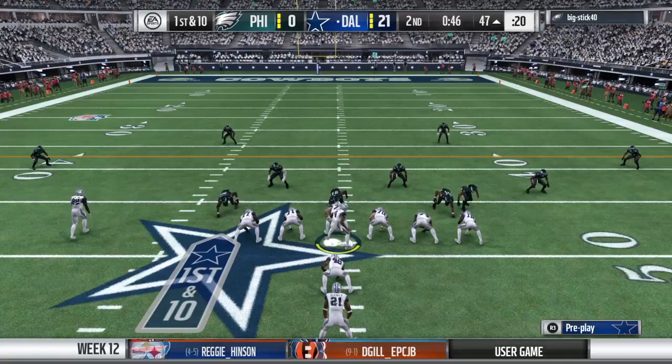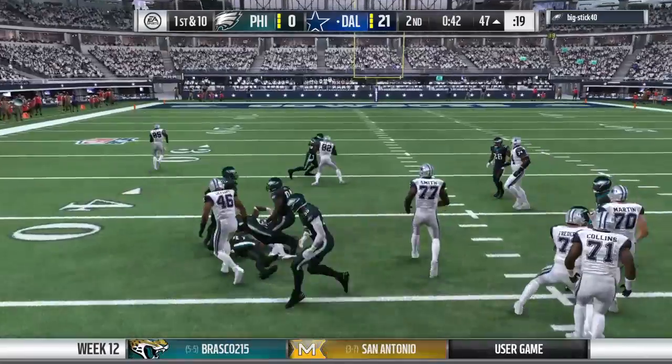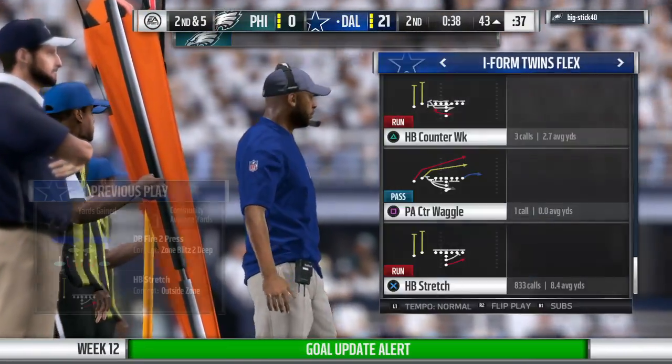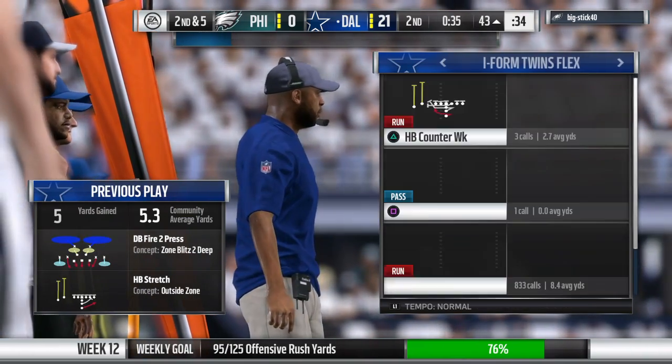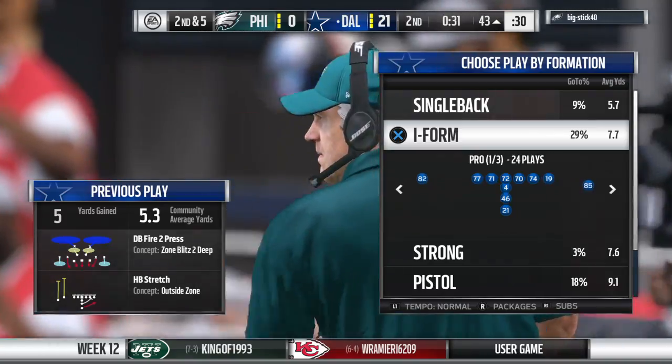They come out here in the eye. They go back to Elliott. He's been busy. And he's going to fight his way forward here for a modest gain. 5 yards on the carry. Good pickup on first down. Now that's exactly what you want on a first down run. Pick up 5 yards, bring up 2nd and 5.